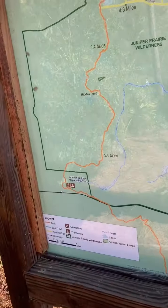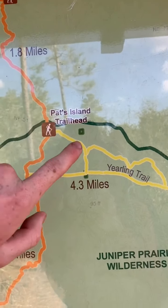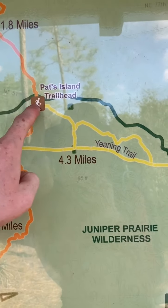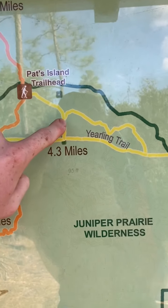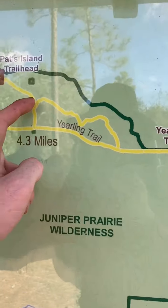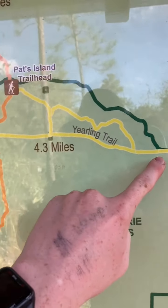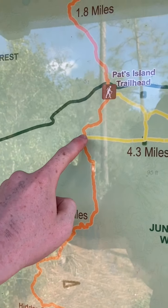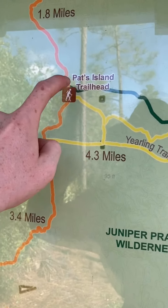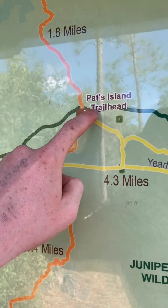All right, so it's about midday. Been hiking, kind of going slow today, but basically what I've done so far is I've started here and then hiked down to, this was last night's camping spot here at the sinkhole. And then this morning, I traveled all the way down here to the Yearling Trailhead, and then came all the way back this way, and then up, and I'm currently back, sort of where I started at Pat's Island Trailhead.